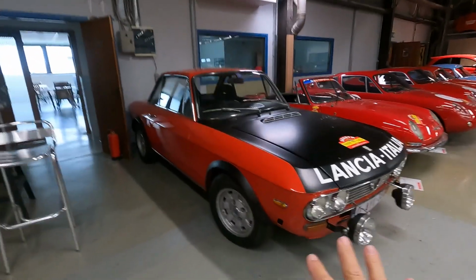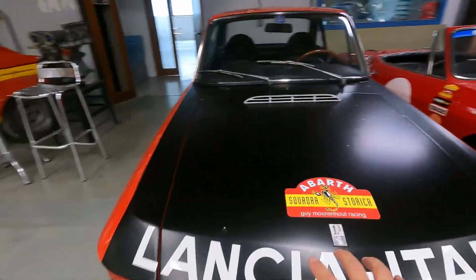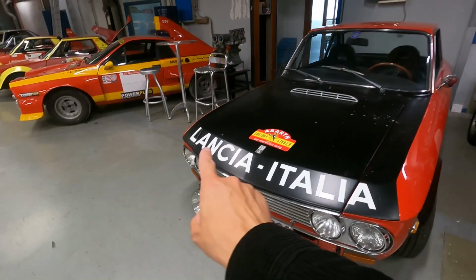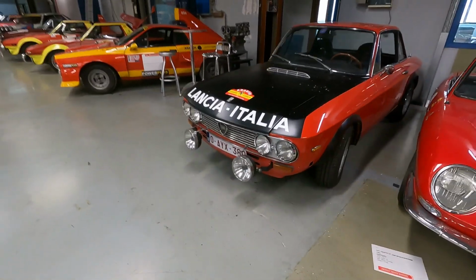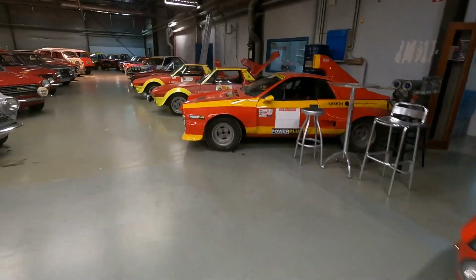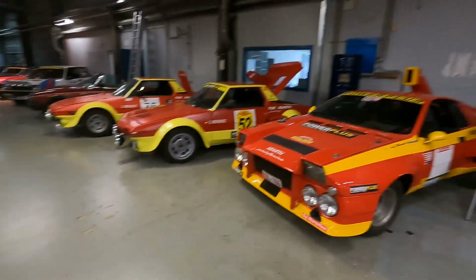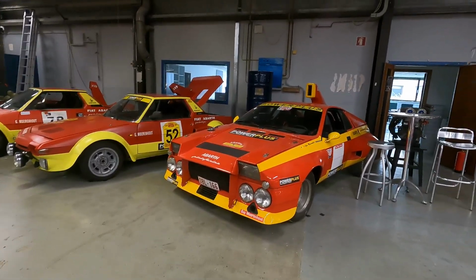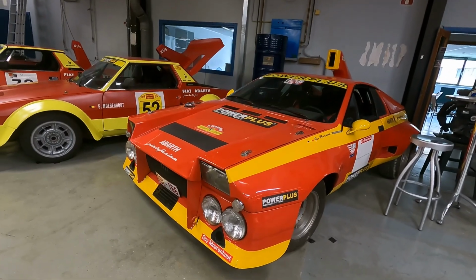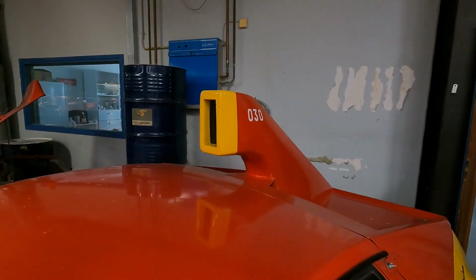Always loved the racing look of the early Lancias with the red color, the matte black bonnet, and the Lancia Italia. Right there. There's a, what is it? A Monte Carlo, I guess. What a Monte Carlo. It's not your regular Monte Carlo. This looks beefed up. The air intake. Just have a look at it.